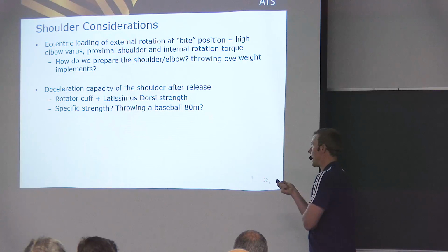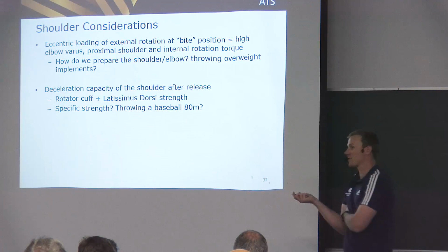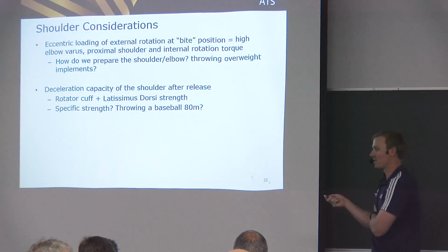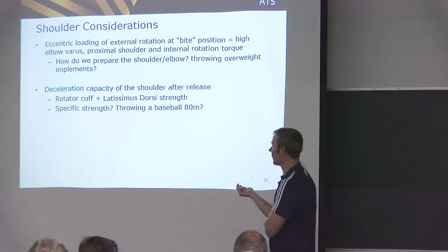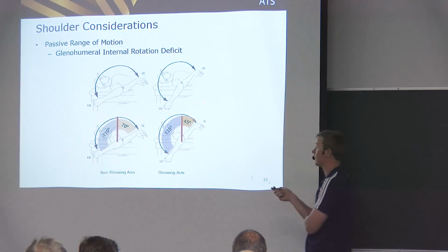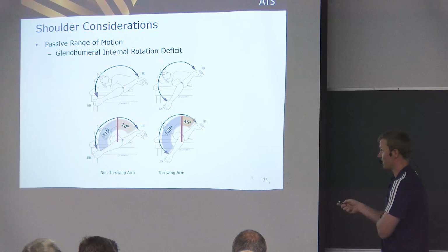So throwing things fast is going to help you prepare to handle the demands of throwing heavier things fast. So I think underweight implements are really important. Again, passive range of motion in the shoulder is important.